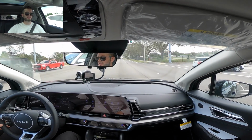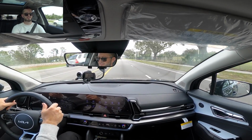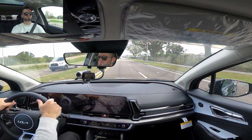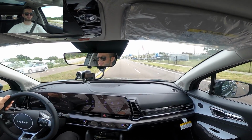We're going to put it into smart mode, so that way we can see if there's any difference. It doesn't really change anything. Put it back into sport mode. It's really about the same, just the sport mode kicks up the RPM, so it's going to drink some things like your gas.